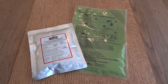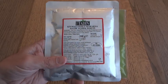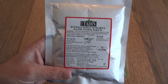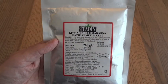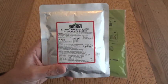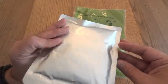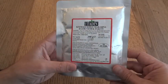We're going to take a look at a Turkish ration, or at least the entree from a Turkish ration. And I'm not exactly sure if this is part of a military ration or if it's a civilian one. The company that makes this appears to be a civilian company that puts out MRE type foods that anyone can buy. But it is obviously styled like a military ration, a ready-to-eat type of a ration.